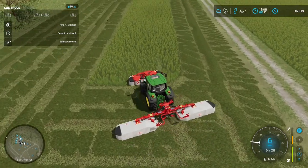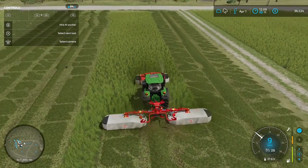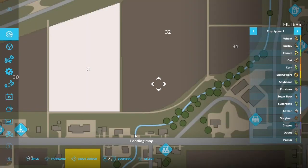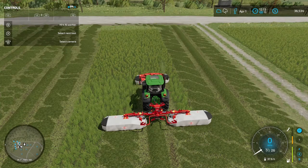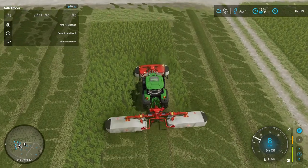We still have that snow coming in. In fact, it's coming in soon. I don't know if it's going to accumulate. Let's look at the temperature real quick. I don't suspect it's going to lay on the ground, but it may snow. So we're going to continue on and see how it goes.